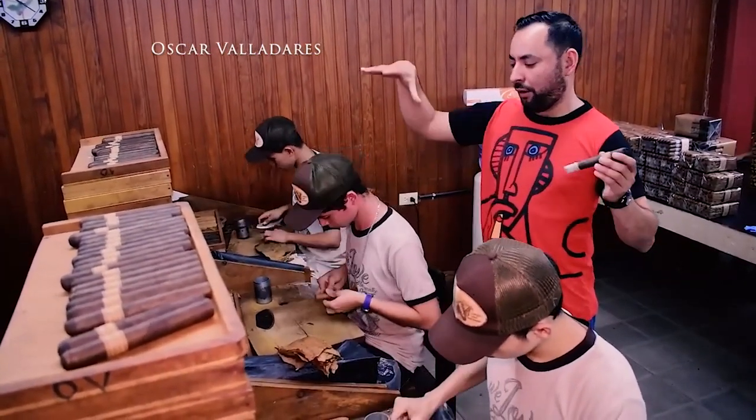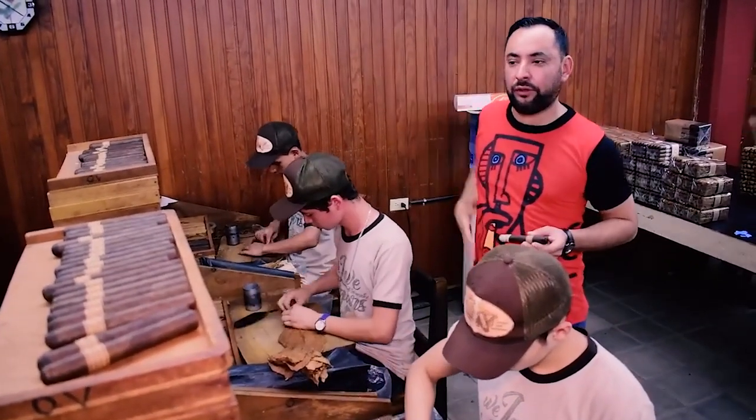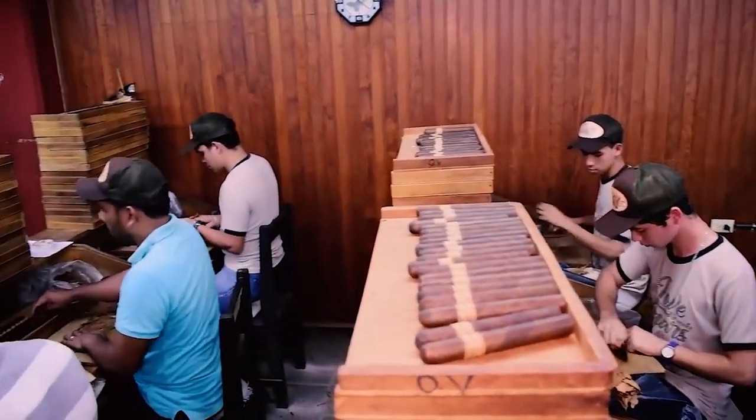Compartments you see right now of packaging the cigars. So there's a new shipment to Germany. So in a couple days I'm in Germany. So you see right now how I'm packaging the cigar.